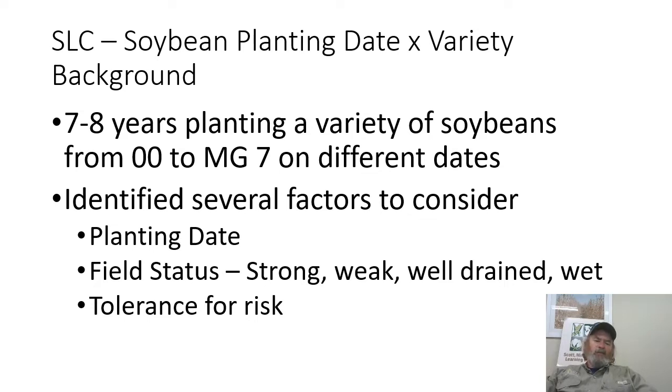The field status is something that ought to be carefully considered. Is it strong, weak, well drained? Is it wet? Is it irrigated or dry land? All those things matter. Then the tolerance for risk is certainly important to consider because not everyone has the same tolerance for stink bug damage and all the things that are involved in the risk of planting later soybeans on later dates. It exposes those beans to higher risk of insect damage, potentially hurricane damage, and those sorts of things.